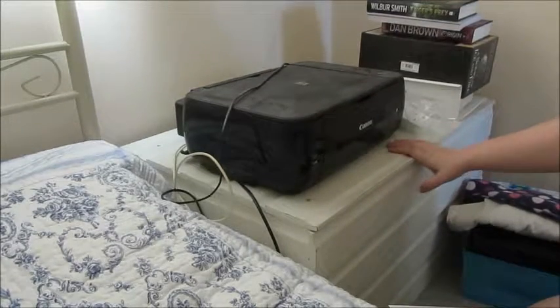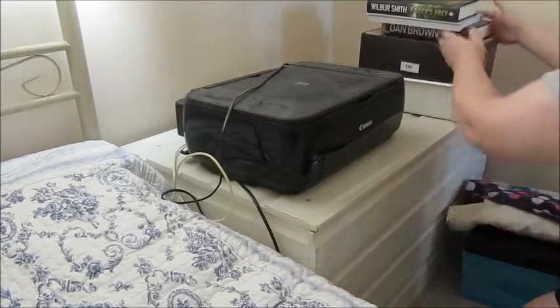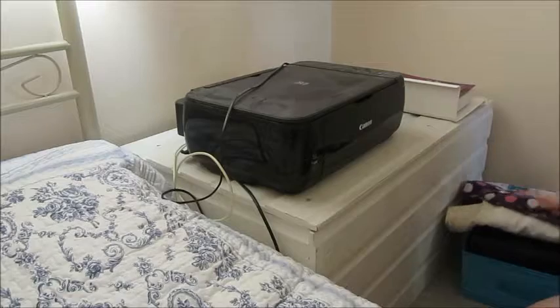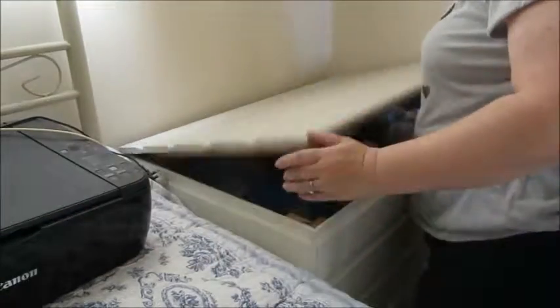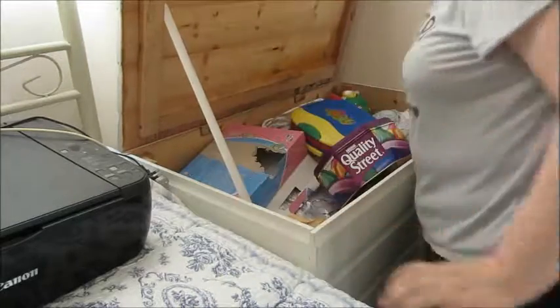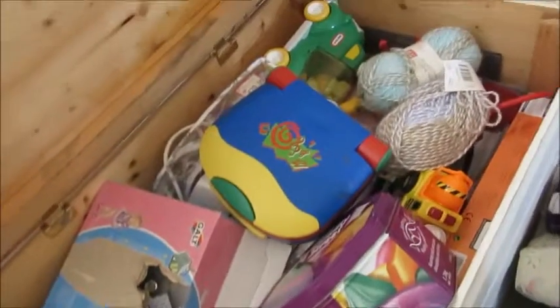In this box is a load of kids' toys, but the last time the grandchildren were here, there's a theme, and all I'm doing is moving things around. Last time the grandkids were here, they had everything out of here, and when they went I just shoved it all back in, so it's in no order whatsoever.